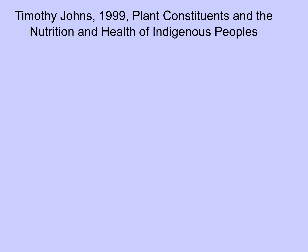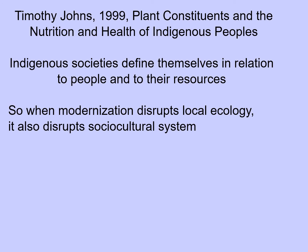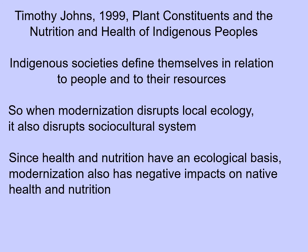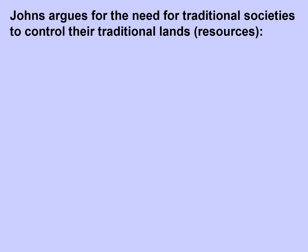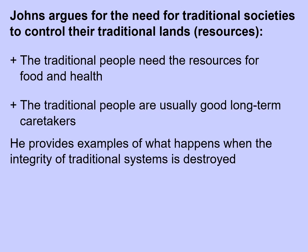Timothy Johns, in one of his publications on plant constituents and the nutrition and health of indigenous peoples, talks about how indigenous societies define themselves in relation to people and to their resources. So when modernization disrupts local ecology, it also disrupts their sociocultural system. And since health and nutrition have an ecological basis, modernization also has negative impacts on native health and nutrition. Johns argues for the need for traditional societies to control their traditional lands, that is, their resources. The traditional people need the resources for their food and health, and they are usually good long-term caretakers. He provides examples of what happens when the integrity of traditional systems is destroyed.